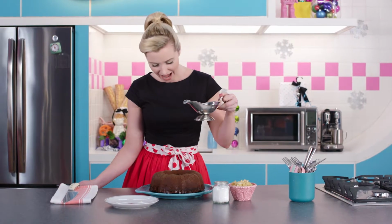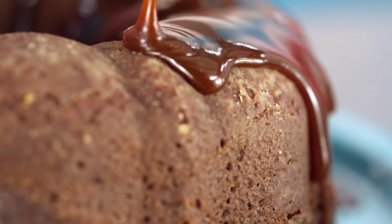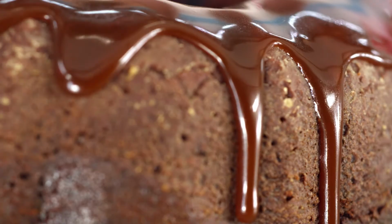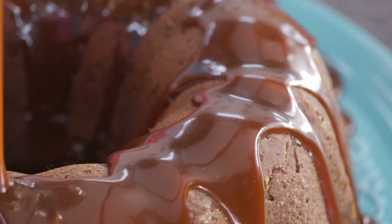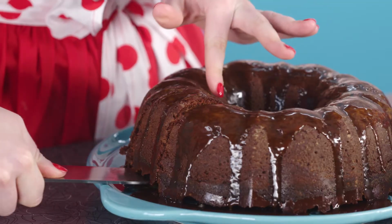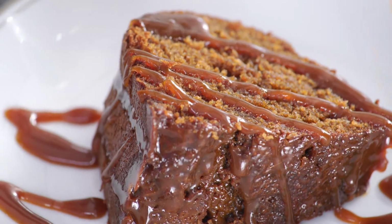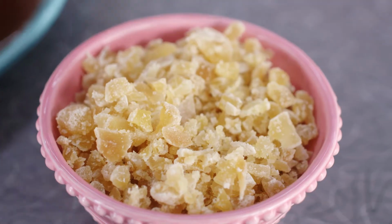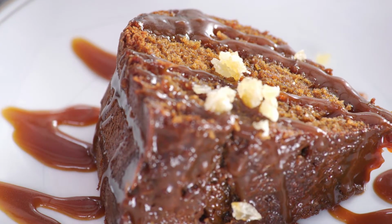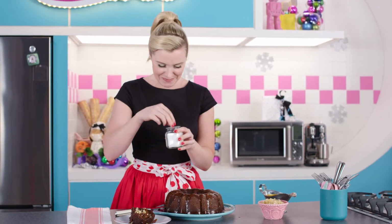This is cooled, which means it's time for my favorite part. Oh, the smell of those warm winter spices is so tempting. Just a little garnish. Yep, I'm tripling the ginger. This one's candied. And when something's really sweet and sticky, I love a little flaked salt.